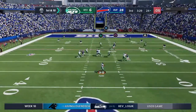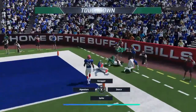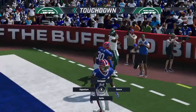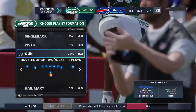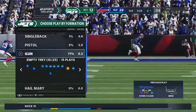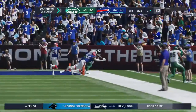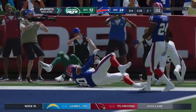Now a shotgun snap as they'll look to throw. And Mims has got it. Touchdown, Jets. Touchdown, New York. Denzel Mims, his 4th touchdown on the year. And the Jets are able to close the gap just a bit. Precision, precision, precision. That's the definition of it right there. Great pass, great catch for the score.